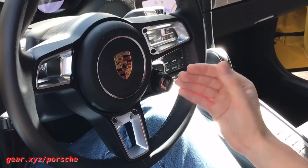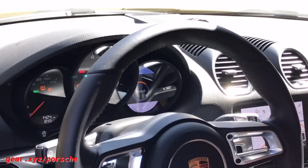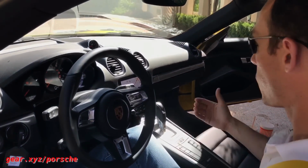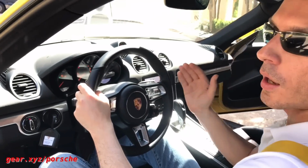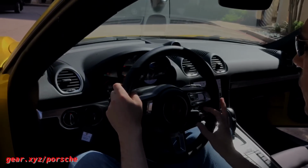And individual lets you pre-program your preferred throttle response setting, suspension setting for the adaptive suspension should you have it, sport exhaust, which this car has, and so forth, allowing you to, at the flick of a switch, select your preferred setting every time you go on individual. So that's a handy feature to have.